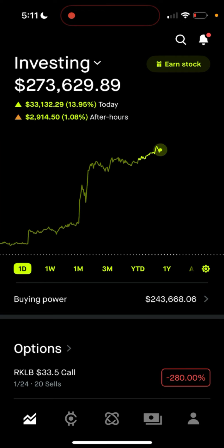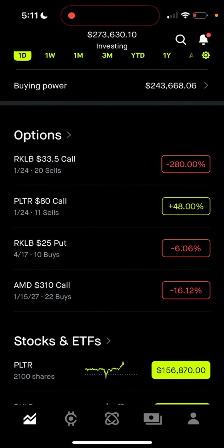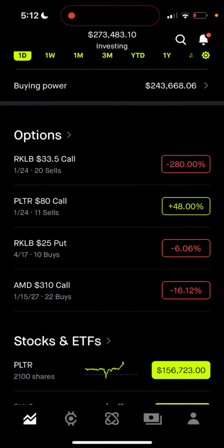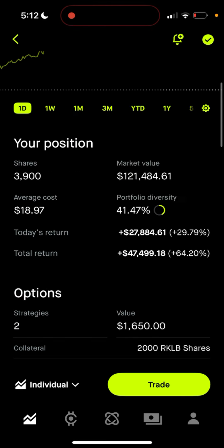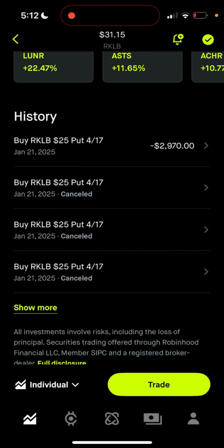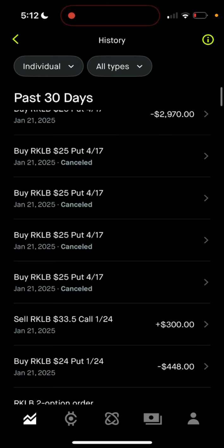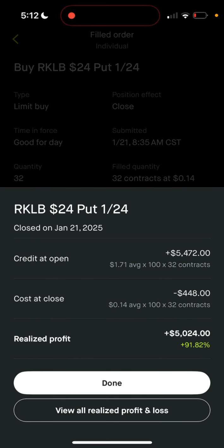Buying power has shot up to $243,000. And that is because I took advantage of today's move to close out the Rocket Lab cash-secured puts. And once these load up, come on, Robinhood. Okay, we'll try again. We'll try another way. Here we go. Nope. Here it is. So here are the puts.